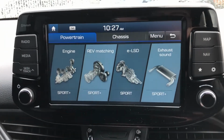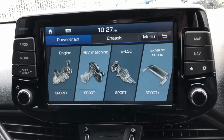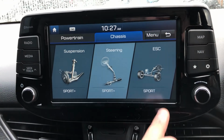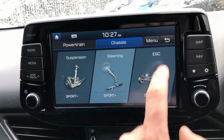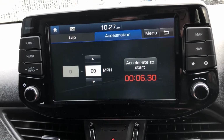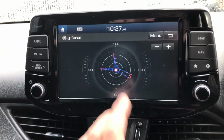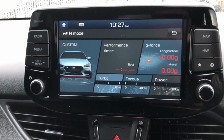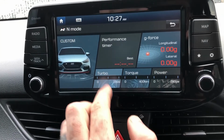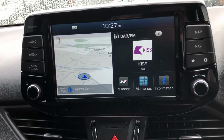Of course you can change your powertrain, your engine, your rev matching, your limited slip diff, the electronics, and of course your exhaust sound as well. You can change your chassis, so you can change your suspension setup, your steering, and of course your electronic stability control as well. Really in depth. You've got your performance timer for lap times, you've also got your 0 to 60 acceleration time, and you've got your G-force meter on here, which can show you all the characteristics of that. And then down here you've got your turbo pressure, but I prefer it in this display, turbo, torque and power as well. It really is so in depth.